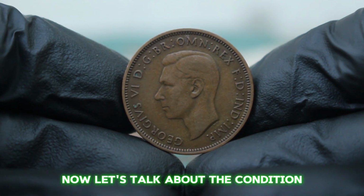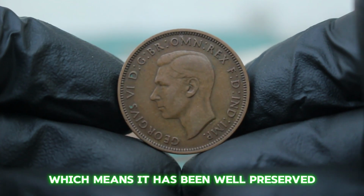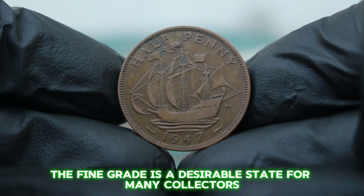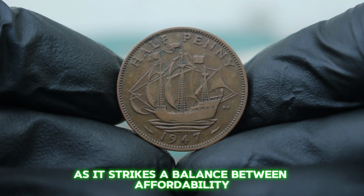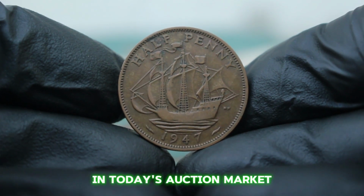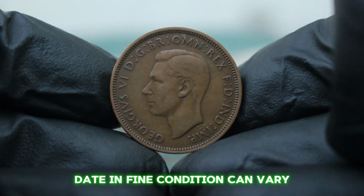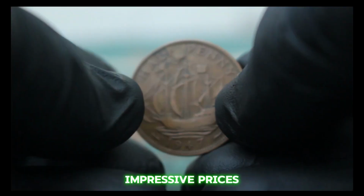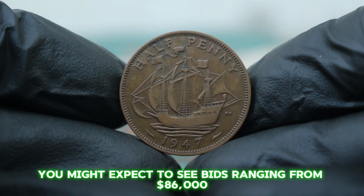Now, let's talk about the condition. We're focusing on the coin in fine condition, which means it has been well preserved with clear details but may show some signs of wear. The fine grade is a desirable state for many collectors as it strikes a balance between affordability and historical preservation. In today's auction market, the value of a 1947 halfpenny large date in fine condition can vary. Recent auction results show that these coins have been fetching impressive prices. On average, you might expect to see bids ranging from $86,000.